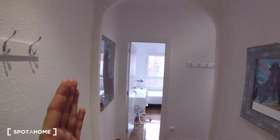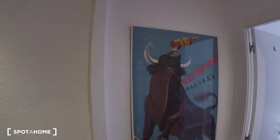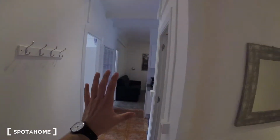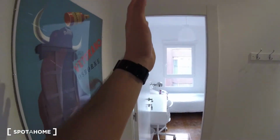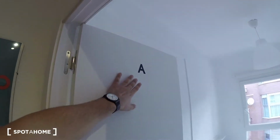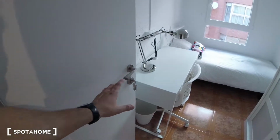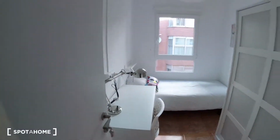Okay, so we're gonna check briefly the views over here too. So the mirror that we just saw. Okay, so we're gonna go in a straight line. We got this mirror decorating this wall over here. And as we just mentioned, if we turn to our right hand side, we find this corridor. But first off, we're gonna check out bedroom number 1, which is pretty much in a straight line from the entrance. As we see, we got it over here. It's also bedroom A or bedroom number 1. We got our own keys, as we mentioned in the intro too, so pretty useful. And we got it over here.